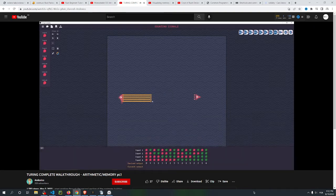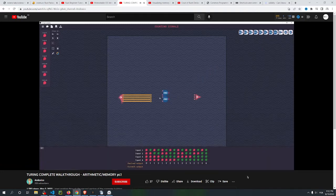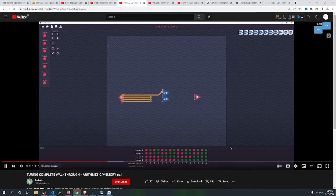It's like a series of wires running together. Okay, so like I said before with subsets, we're going to use two AND gates to combine the two subsets we have here. Just run them up here.